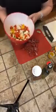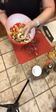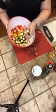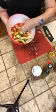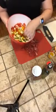Now what we have here is a couple of zucchini squash that I have cut up into bite-sized pieces, some red and yellow bell pepper, and of course some onion that I've chopped up in here.